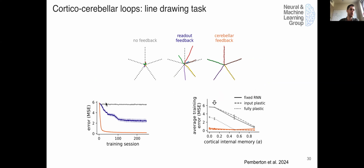So here I'm now showing the learning curves. The model with cerebellum in orange, you see that's a model that learns much better to do the task. But importantly, that depends on the degree of memory you assume to be present in the RNN. So if you are on this side of the spectrum with perfect memory in the RNN, basically it's a perfect integrator of inputs, basically you don't need the cerebellum. You can see the model with a fully plastic RNN can do it, right? So you don't need cerebellum to help it. So the RNN itself is sufficient.